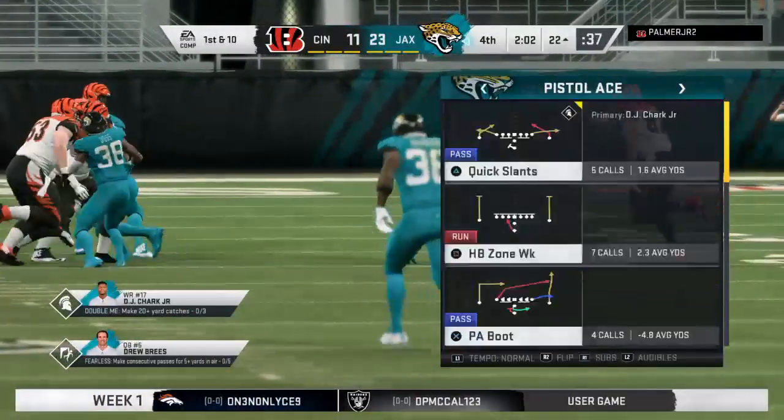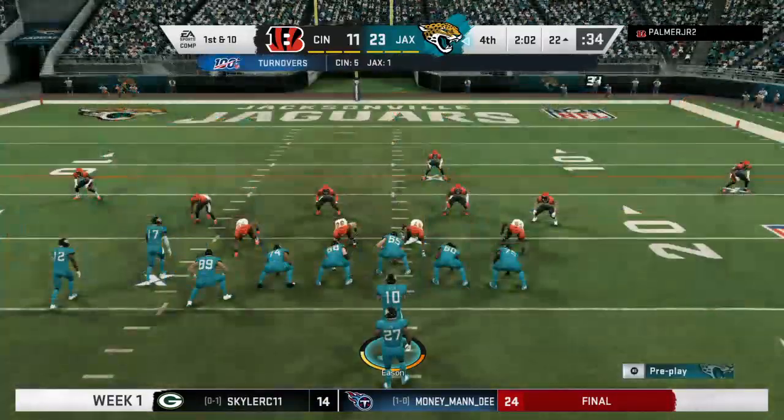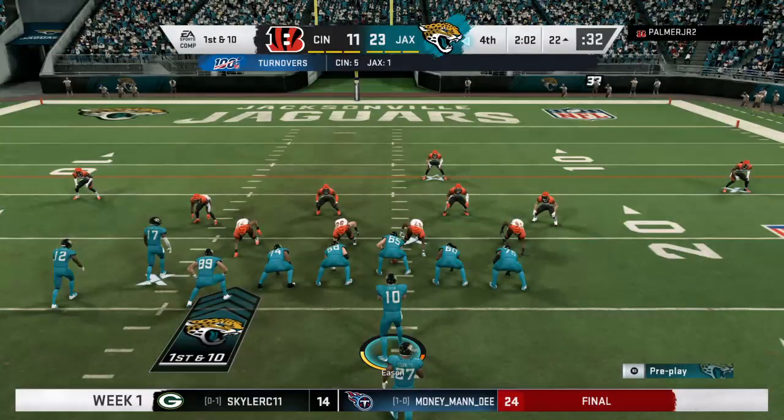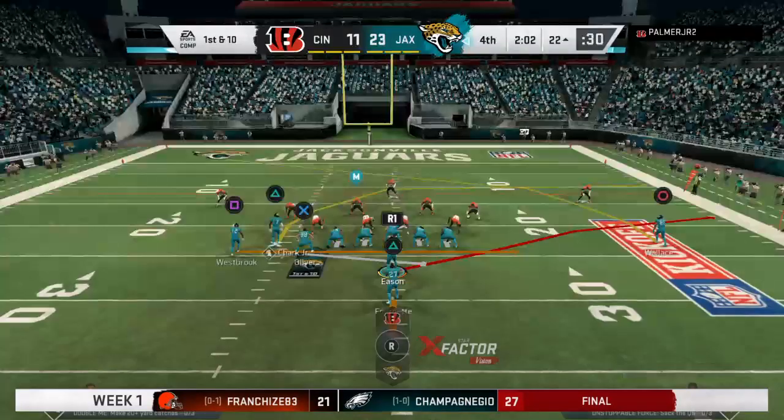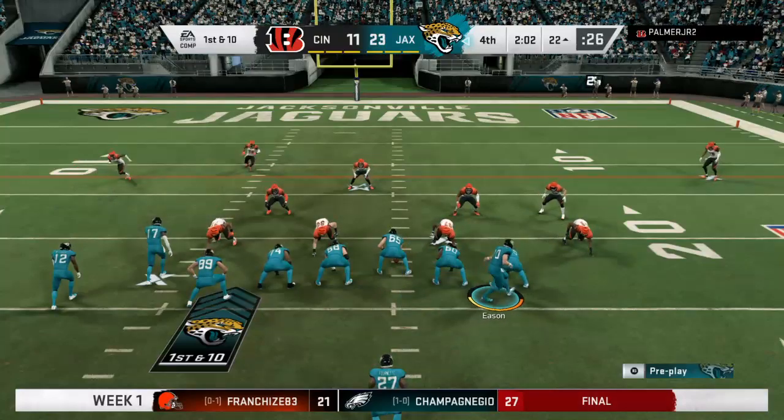Partner, we always talk about possessions being at a premium in these games, and now in this situation, throwing an interception here when you have to claw your way back in, that one's going to hurt and in a big way. Serious right here. We got to step it up.